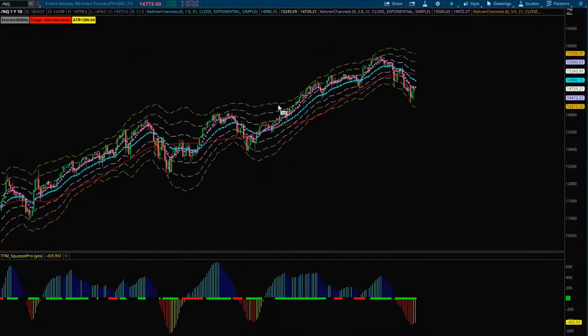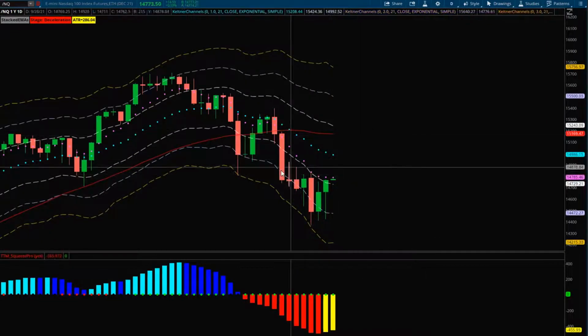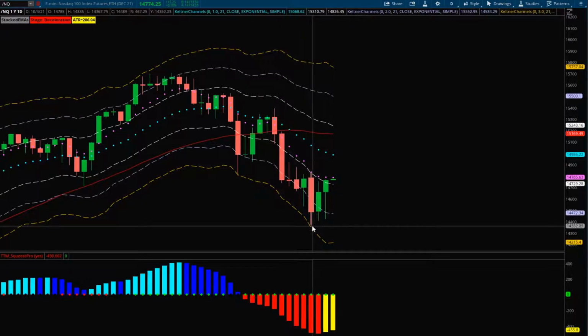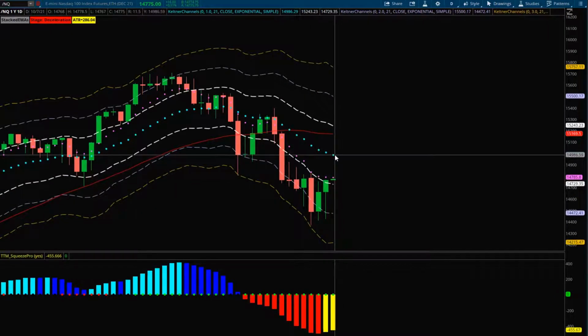Now if we go look at the Qs, they have been absolutely smacked. So just like the ES, it came up here, reverted back to the 21, and then just fell. It fell all the way down to this -3, and now we are starting to try to revert back up, hopefully to this 21 EMA.